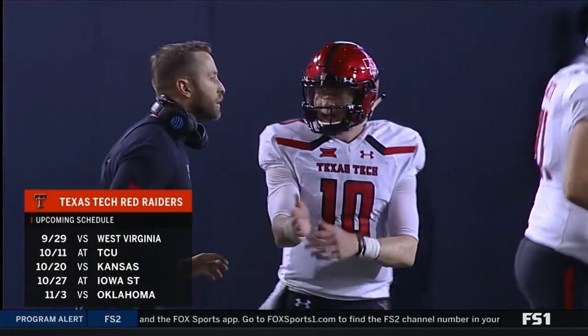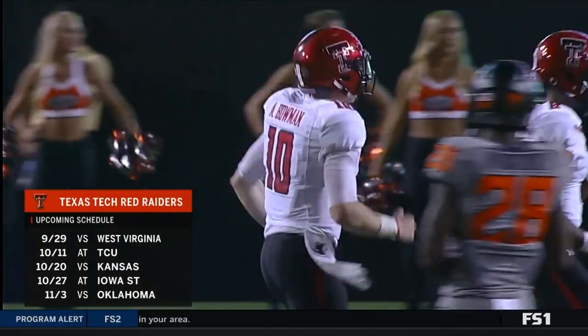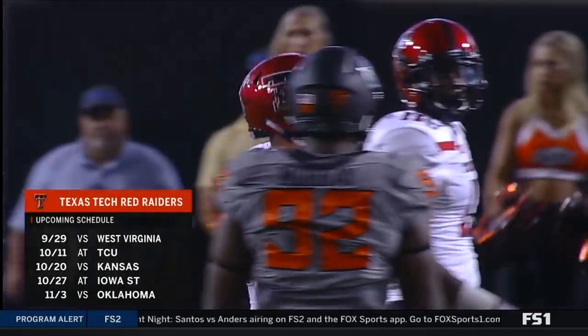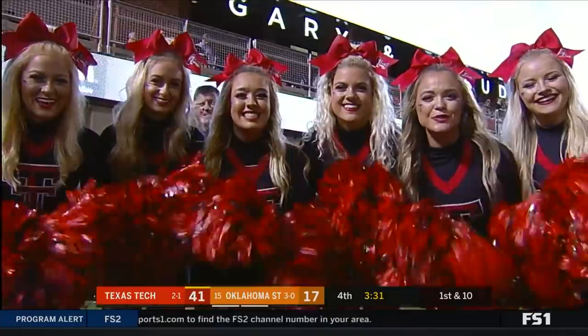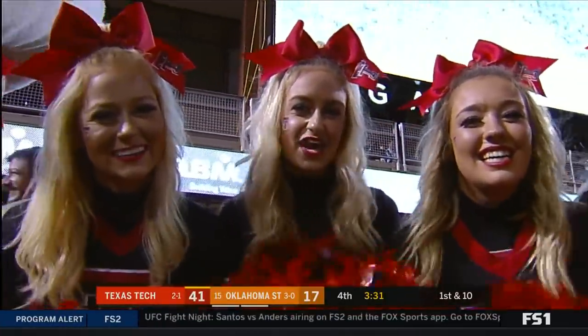And then it does not get much easier. TCU is playing outstanding football right now. Kansas is Kansas. You know, you're probably going to get a win there. And Iowa State at Iowa State's always a tough out. They always play hard there with Matt Campbell's team. And then Oklahoma, as everybody knows, is one of the best in the country.